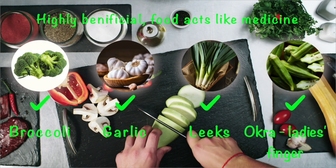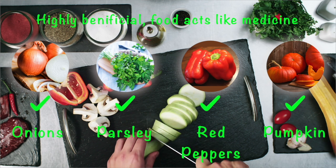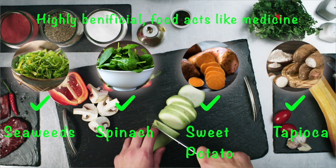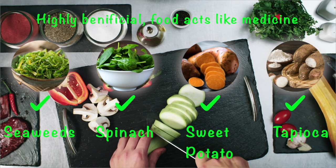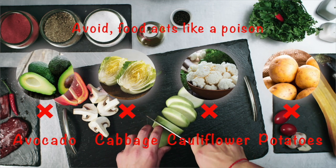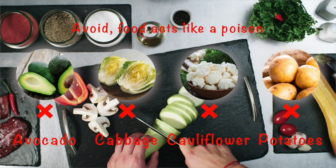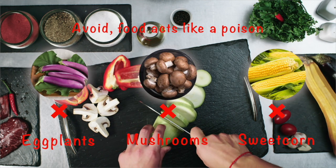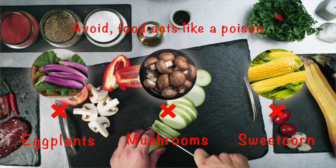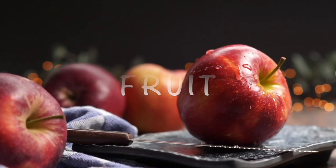At vegetables and sprouts, there are many good items, like broccoli, garlic, leeks, okra lady's finger, onions, parsley, red peppers, pumpkin, seaweeds, spinach, sweet potatoes, and tapioca. Spinach, lettuce, and broccoli are high in vitamin K. Something is not good. People with blood type O are recommended to keep it away from their food list. Like avocado, it is high in fat. Cabbage, cauliflower, potatoes, eggplants, mushrooms, and sweet corn are not allowed. Eggplants and potatoes adversely contribute to arthritis due to the chemical solanine found in them. Corn affects insulin regulation.